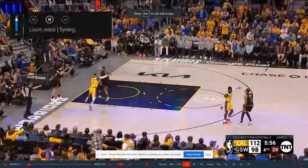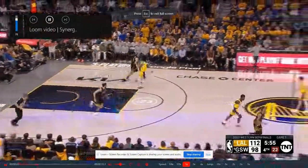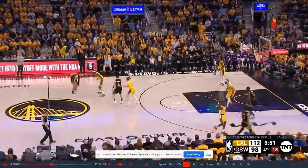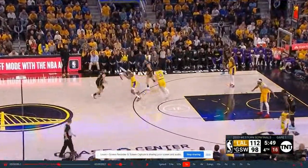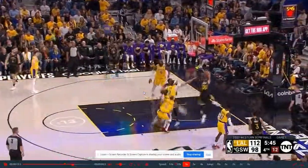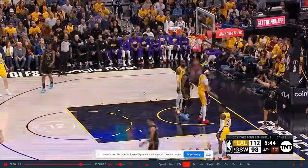Here. I like Steve Kerr putting the ball in Curry's hands as a point guard. I think he's got more of a chance of getting looks off pick and rolls than he does coming off pin downs and screens to handoffs. Curry keeps the dribble and he gets it to go and one.